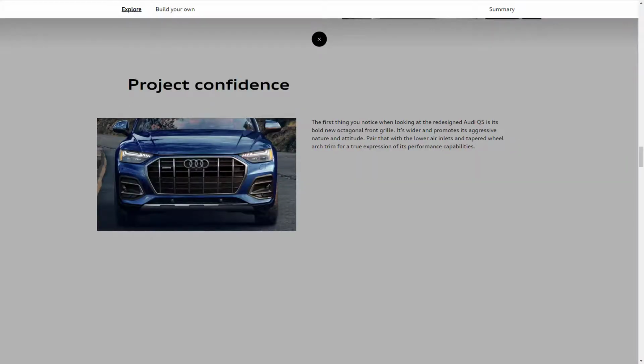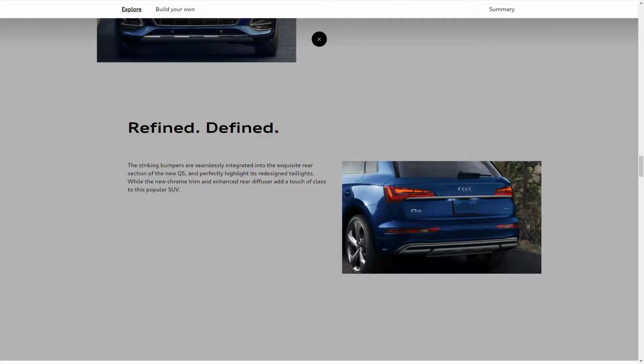Here they're talking about the front end of that Audi Q5. It's been redesigned, as we know, and it is quite nice. They did a nice refresh. It's a strong, prominent grille. It's an octagonal front grille. That's the shape. It's wider. It promotes its aggressive nature and attitude. It's got lower air inlets, tapered wheel arch. It's very nice. It looks very sporty, and it looks very performance-oriented. And here they're showing the rear end of the Q5.